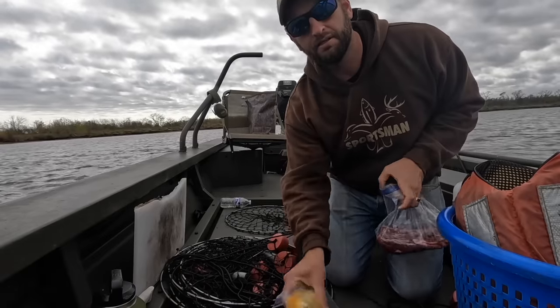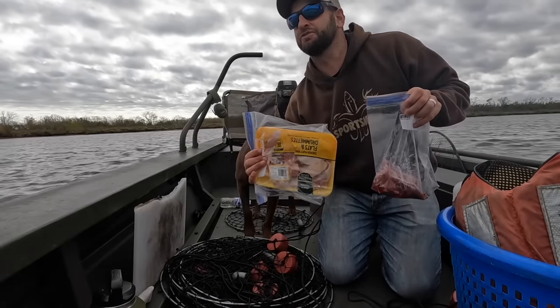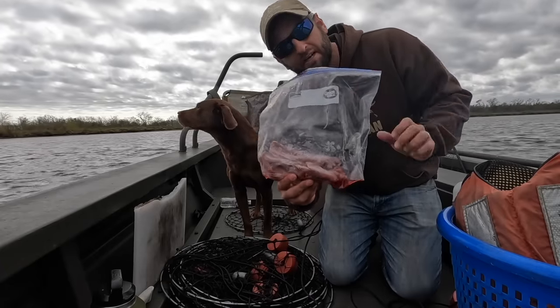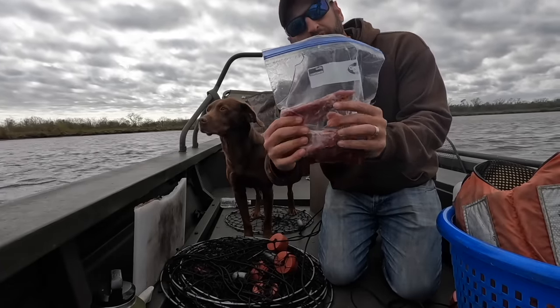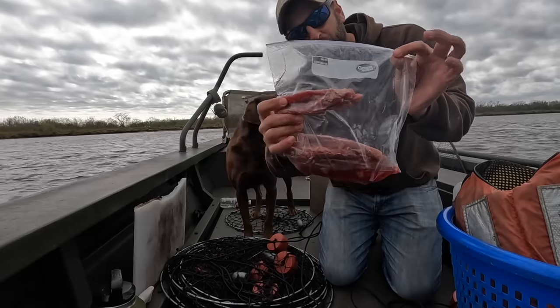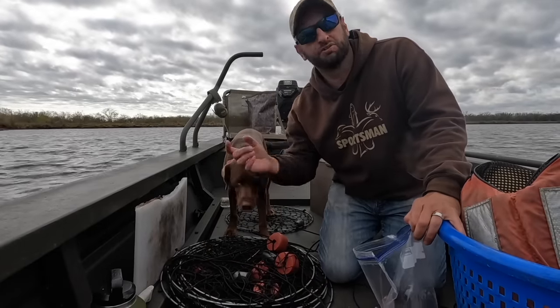So I got two different baits today. I got some chicken wings that sat in the fridge for just a little too long. And I got, actually, this is from the rabbits that I cleaned last week. That's the spinal cord and the part of the ribs and stuff. So it's pretty similar to a dang turkey neck. I'm hoping that works out pretty good. All right, so what I'm gonna do is I'm gonna bait them all and we'll set them all.